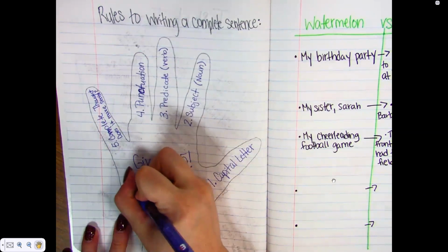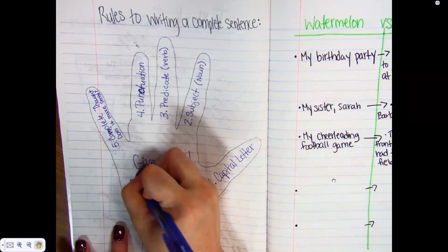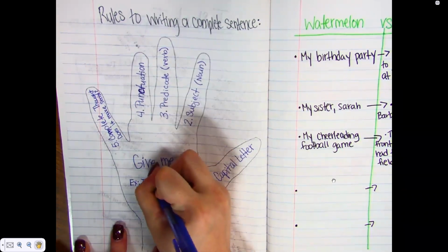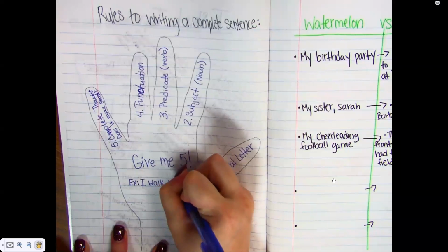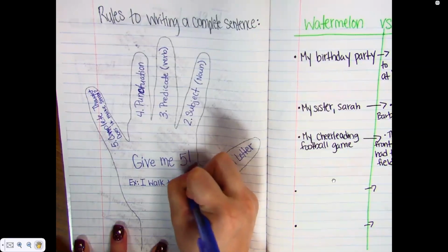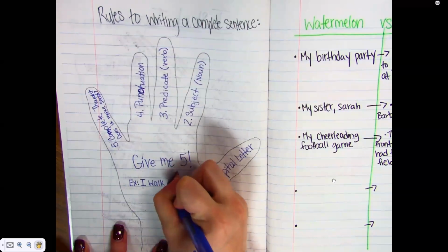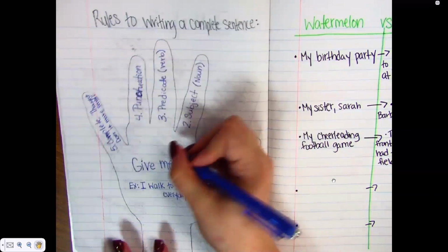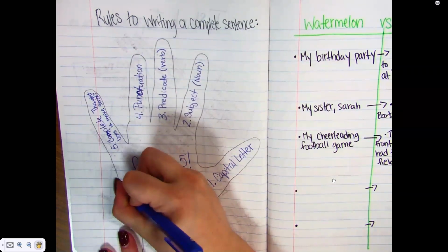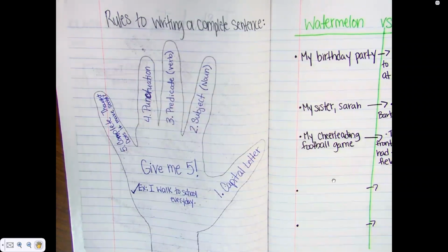So my example is going to be super easy. I walk to school every day. Okay? And then I'm going to put a check right here because that's a good sentence. So that's an example of a good sentence. I walk to school every day.